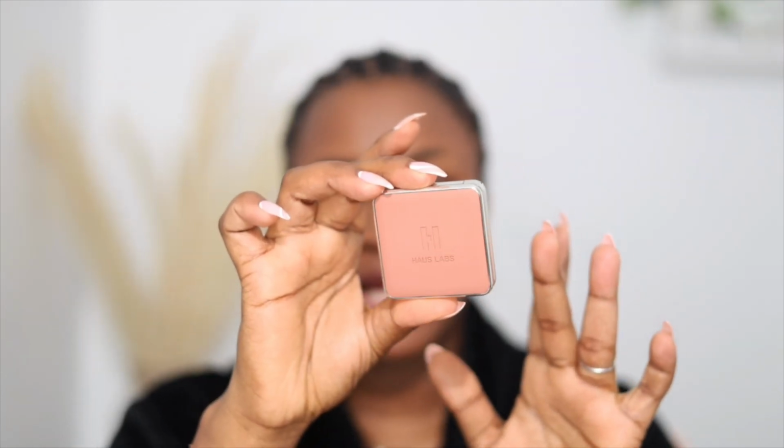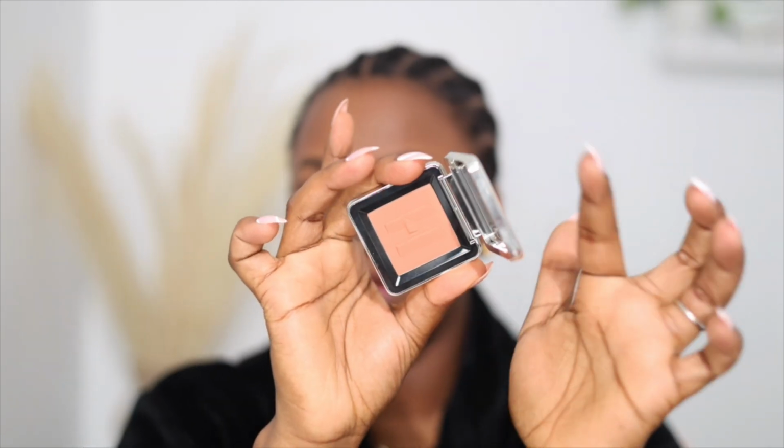Let's add some blush. I'm going to use the House Labs Color Fuse blush. This blush is for my girlies who like it natural. Look at that color. I don't have time to wait. I'm supposed to do this after my setting powder, but I'm doing it the other way around. We'll be alright. So just add some warmth to your cheeks. You need that.